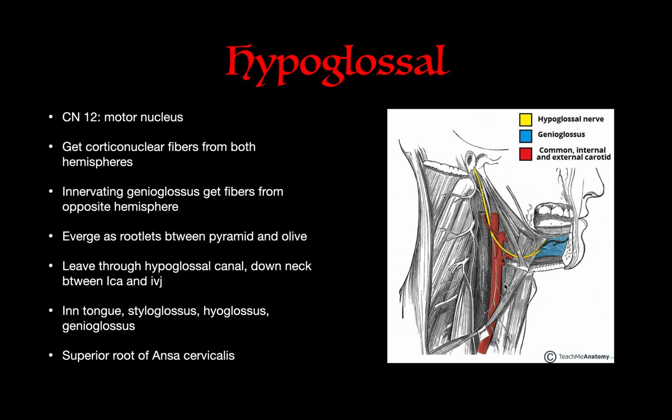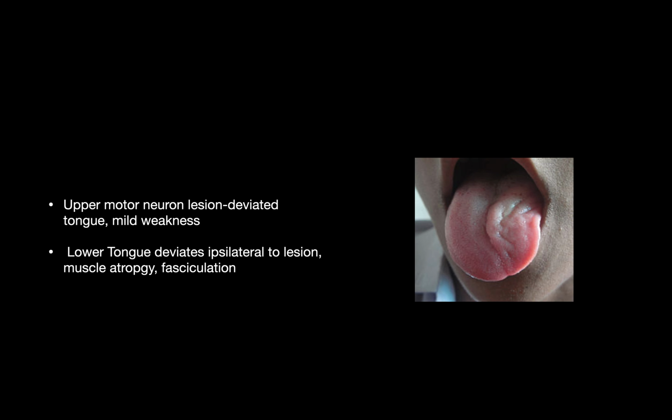This would be the carotid triangle. And if you get stabbed there, or there would be trauma in that area, these structures would be damaged. So the hypoglossal would innervate the tongue, the styloglossus, hyoglossus, and the genioglossus. And it also innervates the superior root of the ansa cervicalis. These are the clinical features.